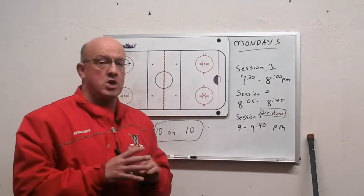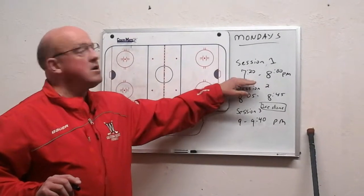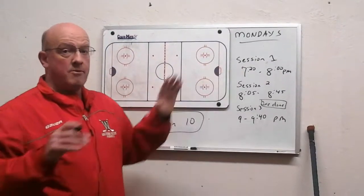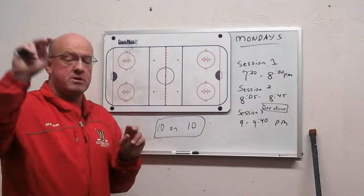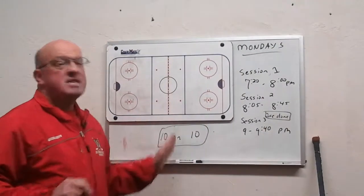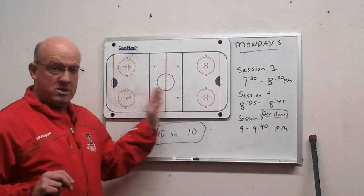In that time period, we're going to look at the players in the following manner. Depending on what session you are in, when you come for that 40-minute period, we're going to divide the players into 2 separate teams. 10 players on each team, or 2 lines. And we're going to have the players scrimmage.